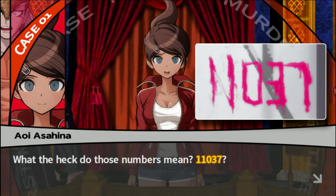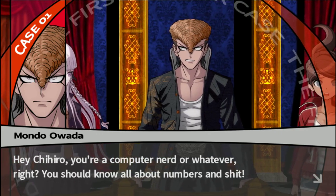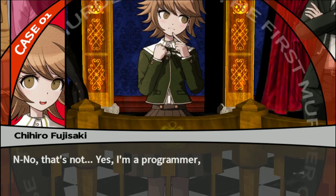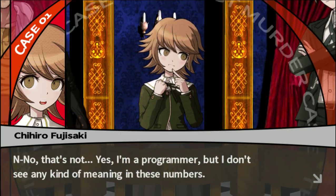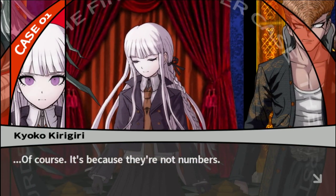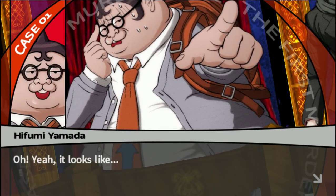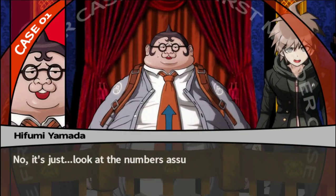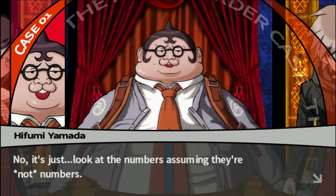11037? Flip thy perspective. Hey, Chihiro. You're a computer nerd or whatever, right? You should know all about numbers and shit. Yes, I'm a programmer, but I don't see any kind of meaning in these numbers. Of course. It's because they're not numbers. Oh, yeah, it looks like... Huh? What? No, it's just... look at the numbers, assuming they're not numbers.